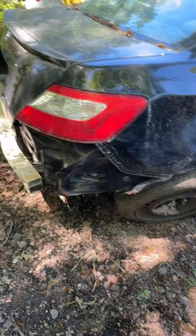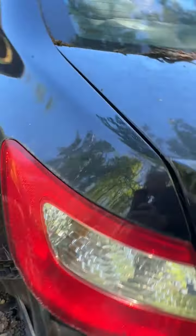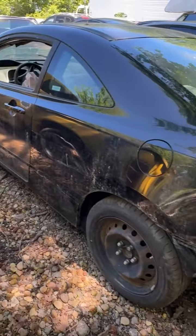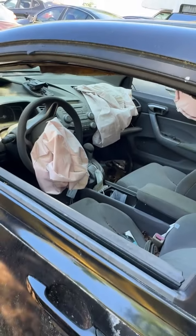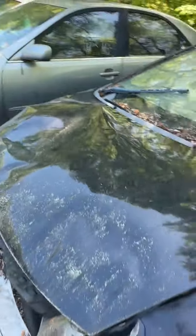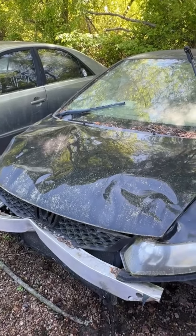Got a wheel issue in the back here. Show you what you got back in here. Coming around to the other side. Look around here. The window is down or out. Looks like the window is there. Airbags, as you can see them, both of them deployed. Back up to the front end of it. And that's a look at lot 63, your 2009 Honda Civic.